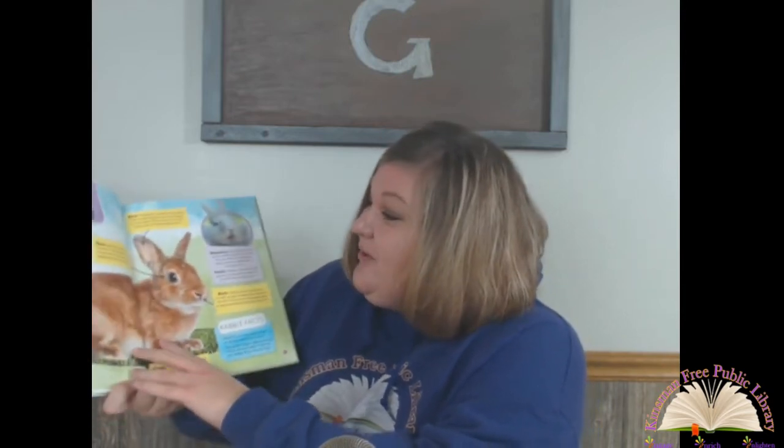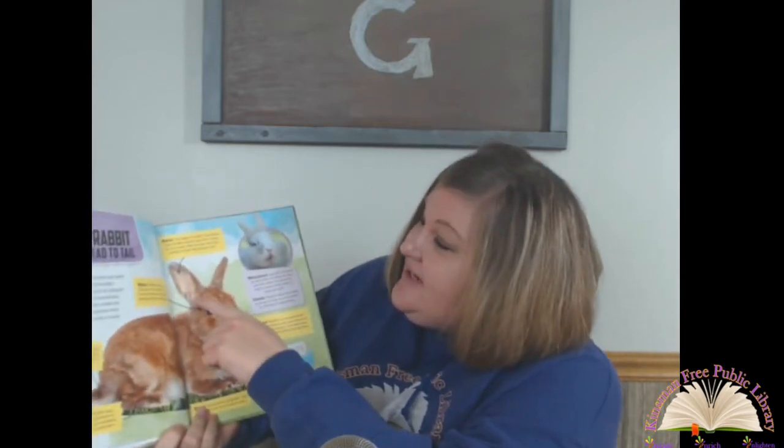And this points out all the different parts of the bunny. So we've got his ears. And did you know that the shape of a rabbit's ears allow them to hear sounds more than 2 miles away? They can also hear high-pitched sounds that humans can't.